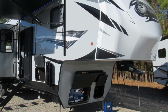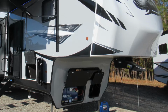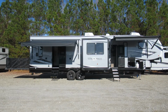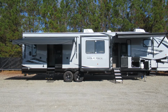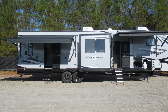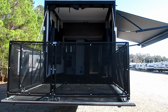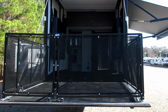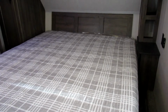First being right here in the front is a generator, and it also comes with a Rhino box pin box up here. This Cherokee Wolfpack also comes with dual power awnings, dual entry doors, Goodyear tires, and 2 ACs. So right here is the ramp door and the ramp door patio system here that opens up into the toy hauler garage section there.